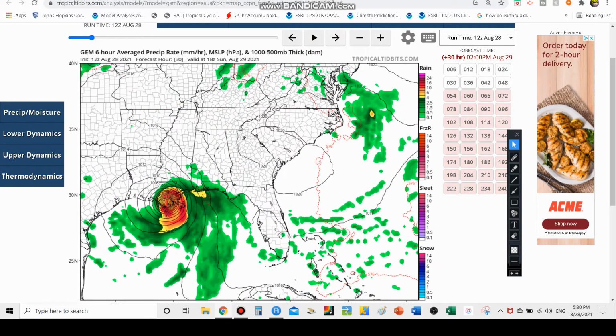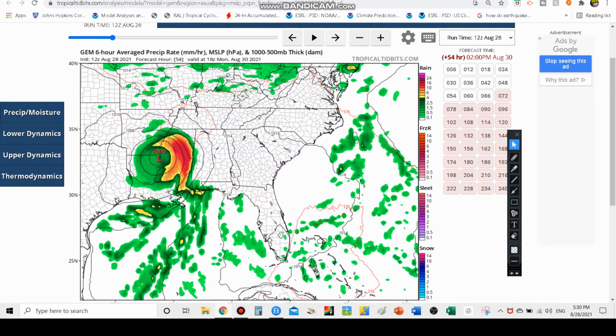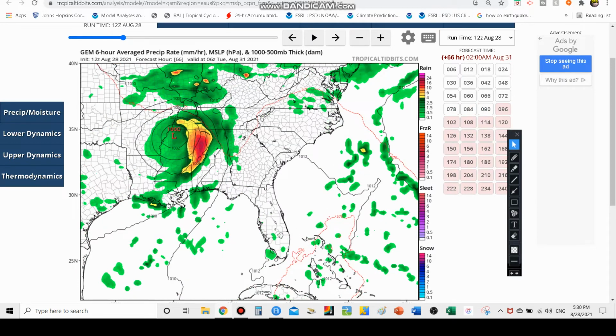All right, so Canadian model, you can see moving towards the north, and just look at the coverage of that rainfall. Just keep in mind, I think the last diameter I checked was about a couple hundred miles wide from left side to right side of the storm. But this storm will be expanding in size too. Not that much, but it will be expanding in size. This isn't a very small system.